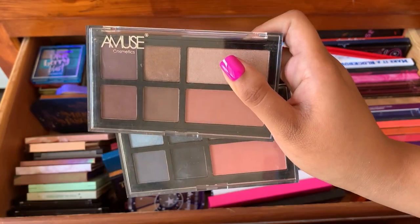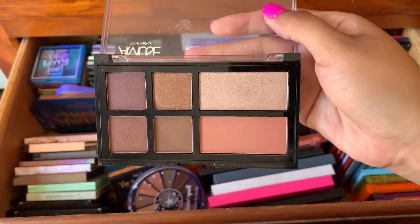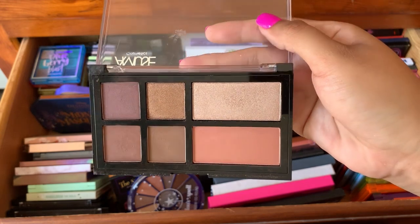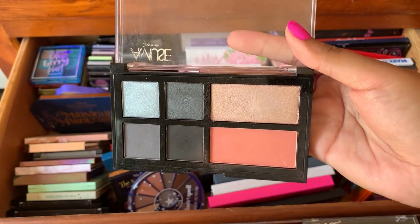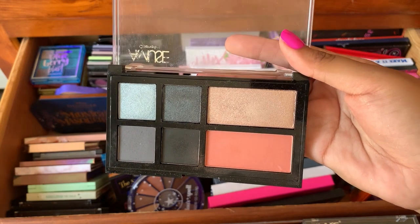Next we have two from Seduce, and these are both from Amuse. The first one is more of an everyday kind of palette. I'm going to keep both of them. I love the formula in both, and I love Amuse Cosmetics from Seduce. I feel like they offer such great products for so cheap. And this one I like using whenever I'm feeling that kind of smoky vibe. Really stunning formula again. It smells really good, and I like the formula in here.